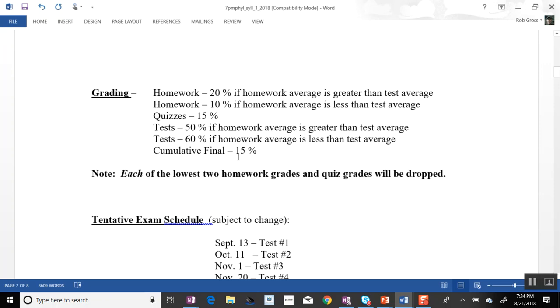I'll mention more about the final later. Well, let me just say right now, so it's not as confusing. It's optional, the final, right? So for most people, the final doesn't factor into their grade.